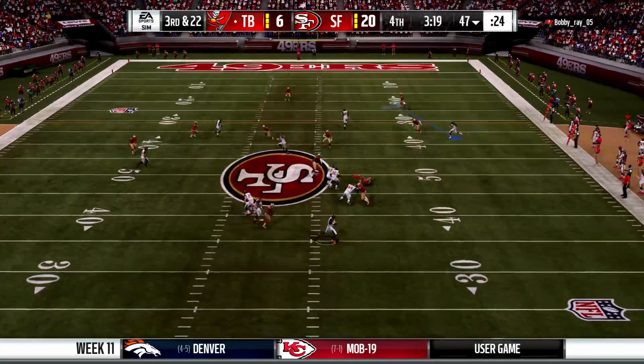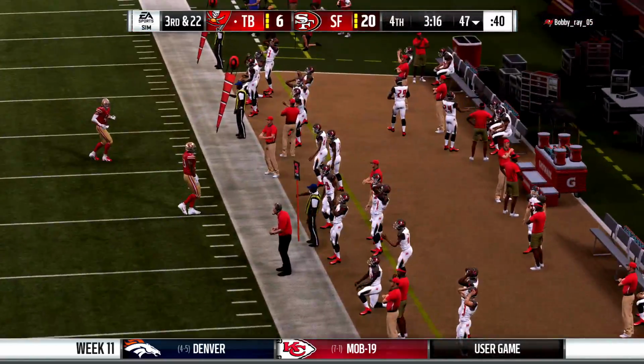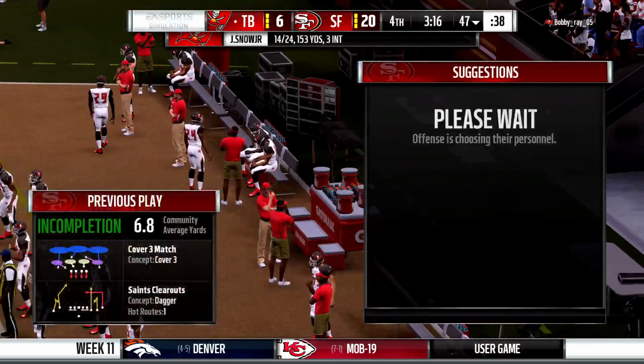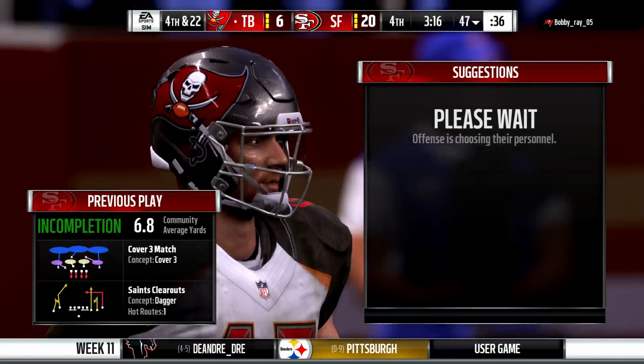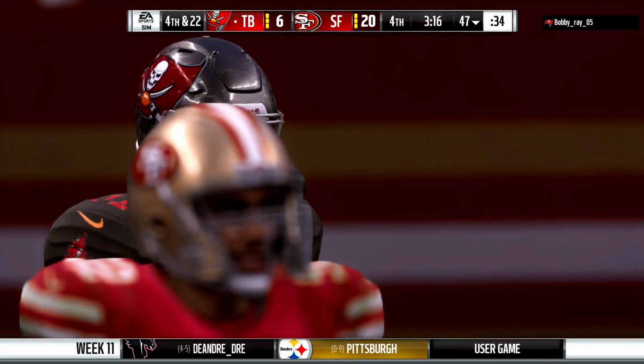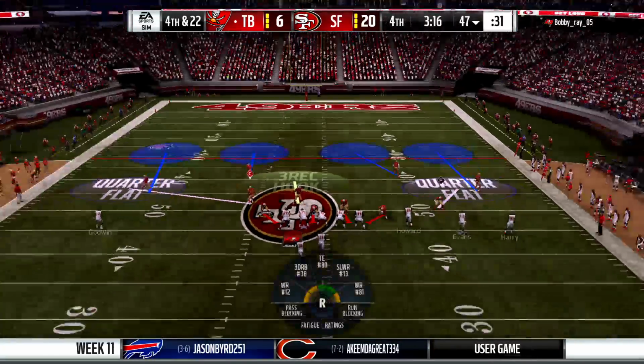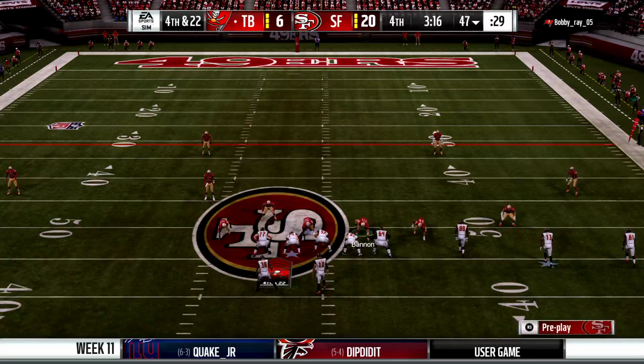He'll look to throw. Eluding the pressure right. And this is going to be incomplete. And I think we'll probably see him go for it here on 4th down. No reason not to. Down a couple of scores, they have to try and make something good happen. All right, they're going to try and keep hope alive here on 4th down. They're going for it.